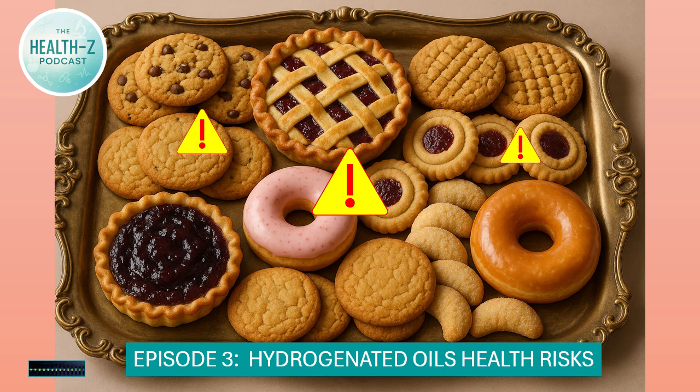Many other developed countries have taken action, definitely. The European Union, for instance, set a strict limit on trans fats in foods back in April 2021. Which effectively bans PHOs too. Pretty much, yeah, because PHOs usually contain more trans fat than the EU limit allows. Canada actually banned PHOs outright in 2018, similar to the US timeline.